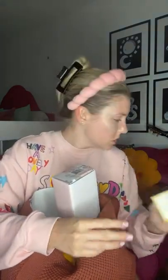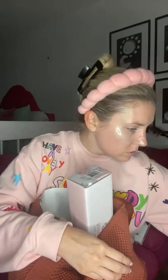Okay, EOS, we all know this brand. They make those little Easter egg shaped lip balms, and this is a shave cream. Could always use a little bit of that. Looks like we have another shade in the Benefit Shelly blush. I don't want to open the second one, so we will put this over here.